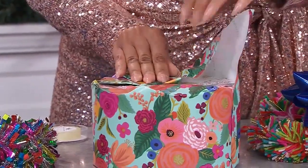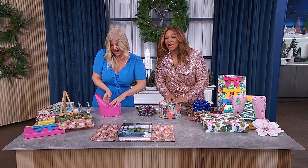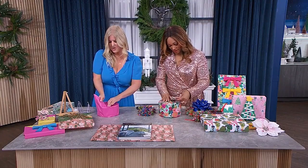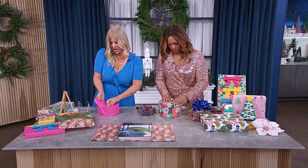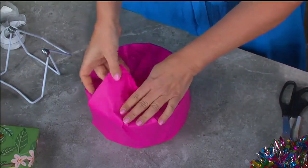Oh, things went very wrong with mine. Oh, no, that looks pretty. And here's the thing. There's going to be a little hole in the middle of mine. That's okay, because I'm okay with it. The middle always looks a little bit like a hot mess. A little bit.